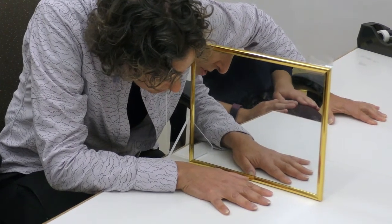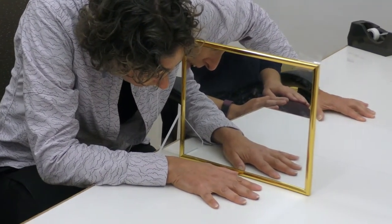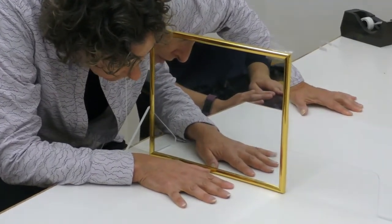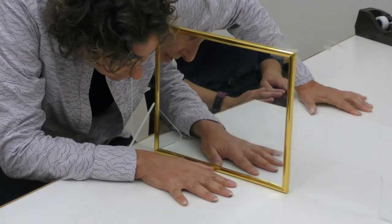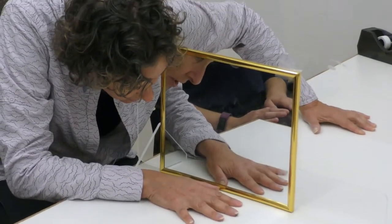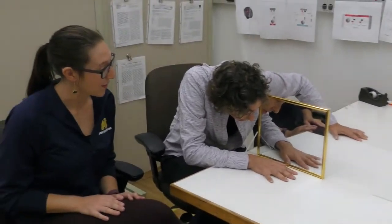Oh my gosh. I know that my left hand is far away, but it's incredible. It feels like it's right next to the mirror. It feels like my two thumbs are almost ready to touch. Yeah, wow, that's really cool.